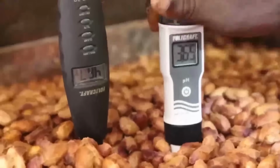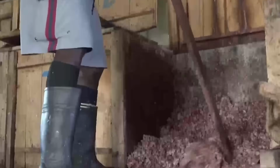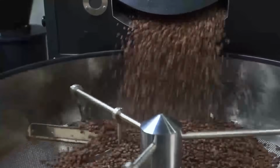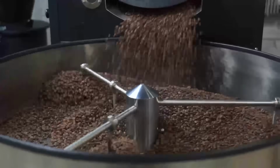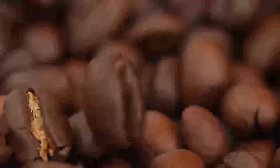The fermented beans are then sun-dried, bagged, and shipped by container vessels to Hershey's processing facilities. Upon arrival, the beans are cleaned to remove debris and sorted by origin, size, and quality. Each origin brings its own flavor profile. Ghanaian beans offer classic cocoa depth, while Ecuadorian beans may bring floral or fruity notes. The blending of these origins is what allows Hershey's to maintain a consistent, recognizable flavor year after year.